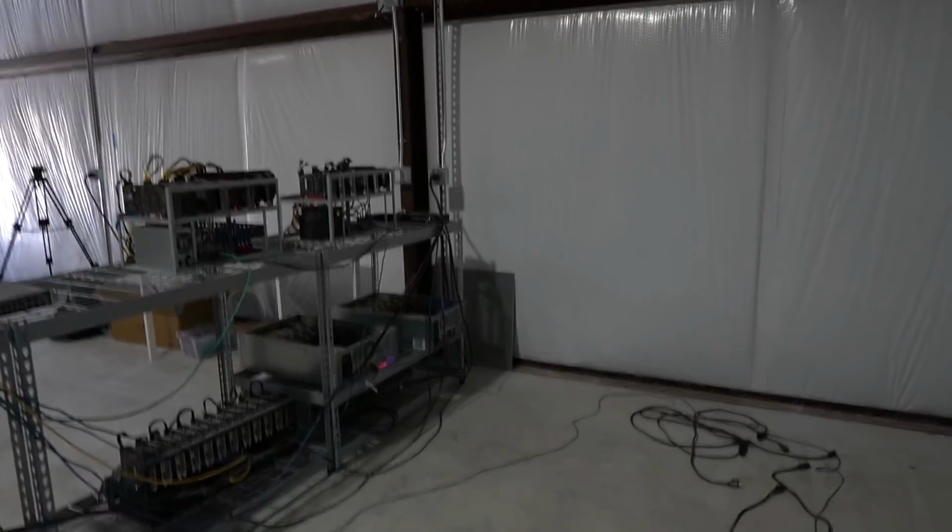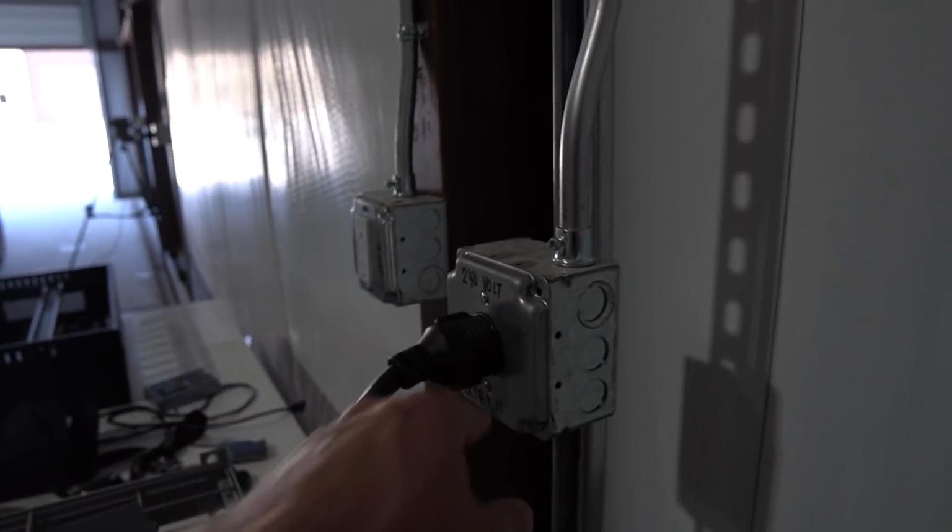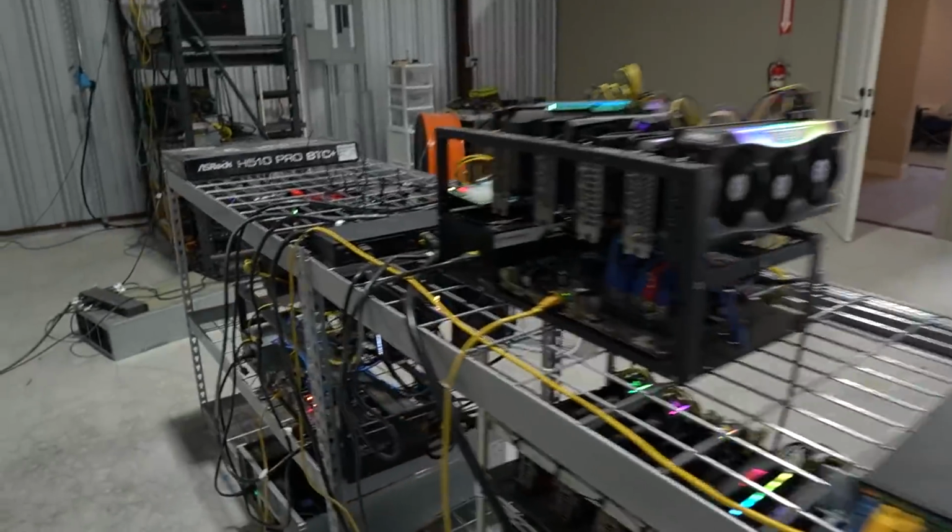Then we have this 240 L6-30P plug, and then if we come over to here, we have 2 more of the Tripp Lite setups, and of course another L6-30P plug going to the Tripp Lite over here.